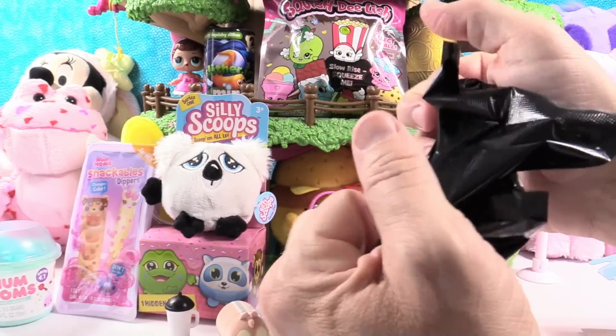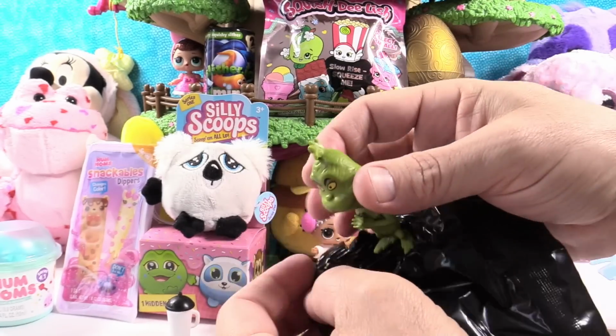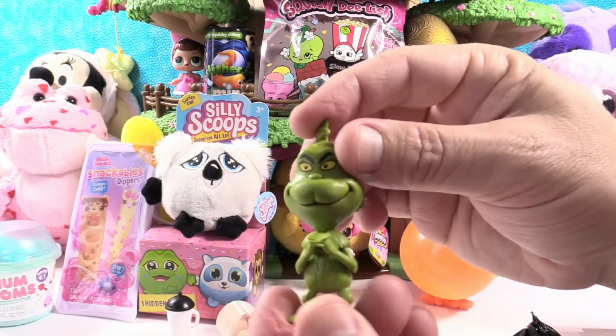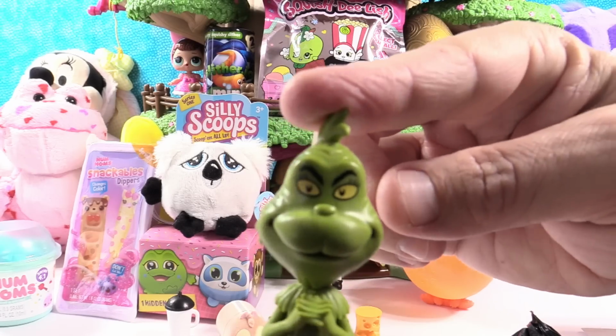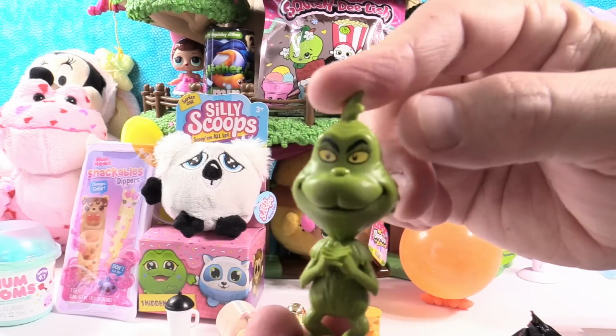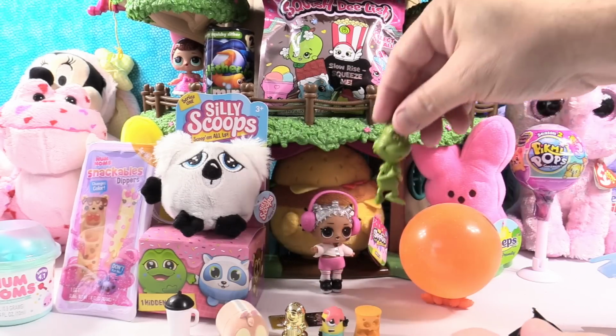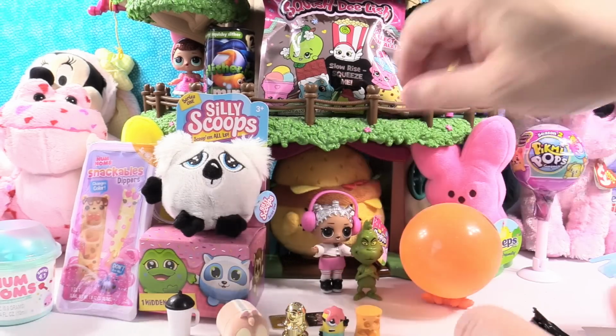Who do we have? Oh! Ooh. We have the Grinch. I love the way he's holding his hands. You're a mean one, Mr. Grinch. He hangs out in our treehouse. He could. A Grinch in a treehouse. Yeah. They look like friends.